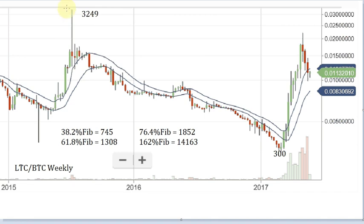And when we're using Fibonacci retracement from this high and this low instead, then you had an up move before in 2015 from this area, go all the way up here, and then all the way down. Let's see, we got the first mark in at 745, which of course is not much resistance. 1308 on the upside. Yeah, not much again. 1852, yeah, that one hit pretty well.